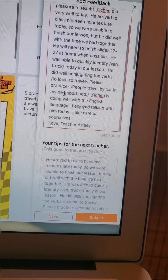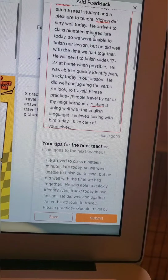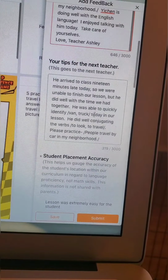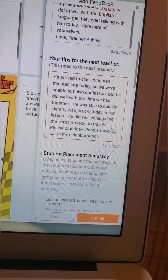But I do a lot of copying and pasting with these. So up here, he arrived to class 19 minutes late. I will put the same thing down here. He arrived to class 19 minutes late, so we were unable to finish our lesson, but he did well with the time we had together. I tell them what he did well with, and what they need to practice, because these sentence frames will be on his unit assessment, so he has to get these down, and he was struggling with this today.